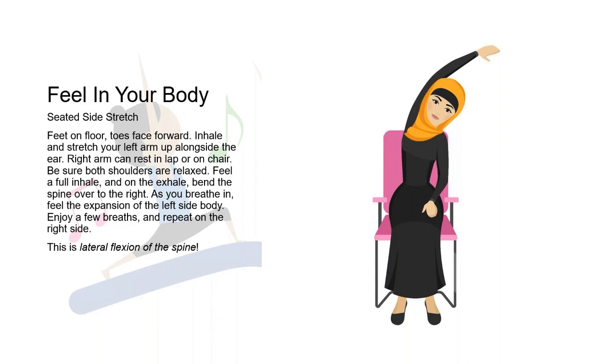And when you're ready, we'll come back up to the middle. Let that left arm come down and rest the hand on top of the left leg, and maybe roll the shoulders back and down a couple times. And whatever we do with asymmetrical poses on one side, we repeat on the other.